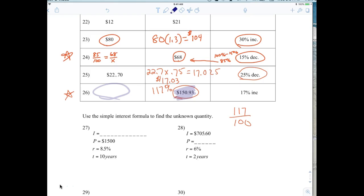All right. So now the hard part. What number represents the 117%? Tell me, Carly. That's right. So 150.93 goes here. And then what goes on the bottom? X. Beautiful. Oh, so it's kind of like a proportion? Yes, it is a proportion.